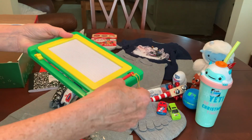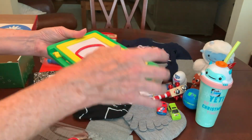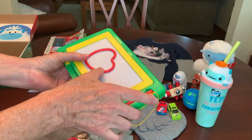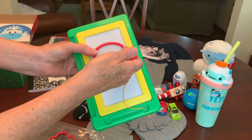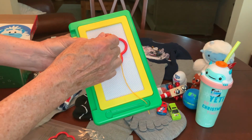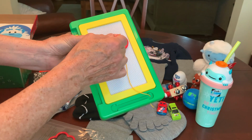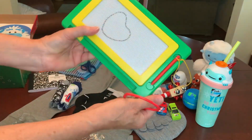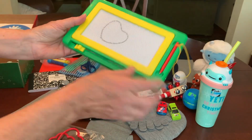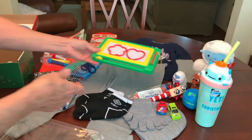And then it came with these two tracer rings. They actually look like bracelets. And this isn't going to a little girl, but I think a little boy, if he doesn't know that they're to trace with, would enjoy wearing bracelets too. So he's got a drawing board.